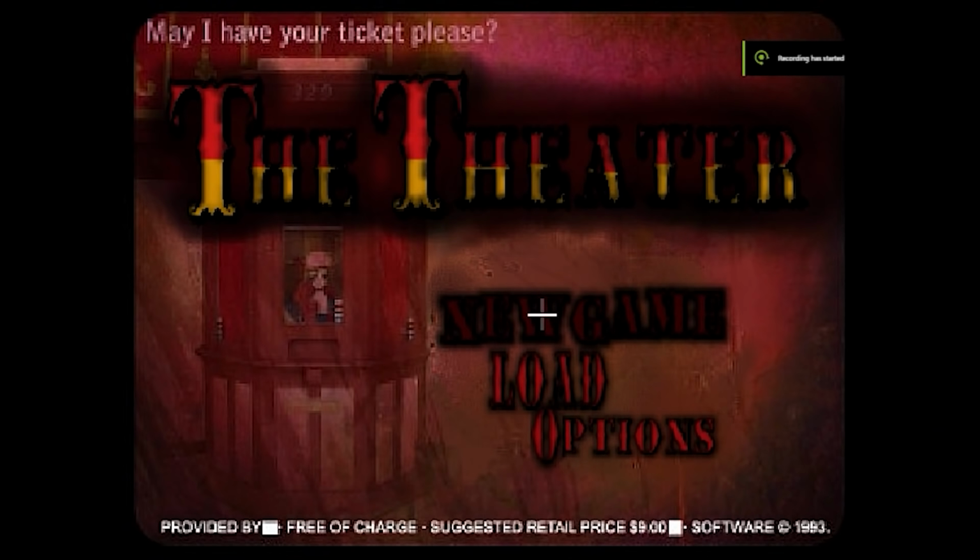There was an old game called The Theater. It was pretty obscure, so obscure that many don't even believe it exists. The game was released around the same time as the original Doom, which meant it was easily overshadowed and forgotten.